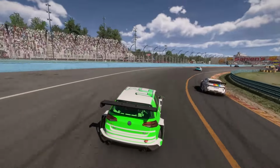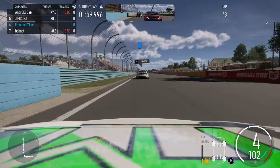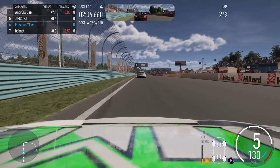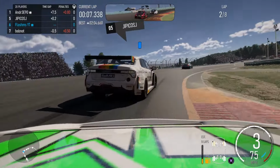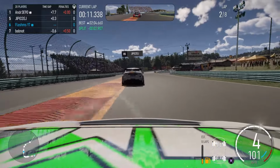Going a little bit hot into this corner, and accelerating out the other side. Now I just need to make a move on Jip Icos J up in front. Could have picked an easier name, or could be pronouncing it wrong, I don't know. 200 meter board, braking down to third gear, turning in, getting right up behind that Link, accelerating out the other side. Again, this car is not the fastest in the straight line.